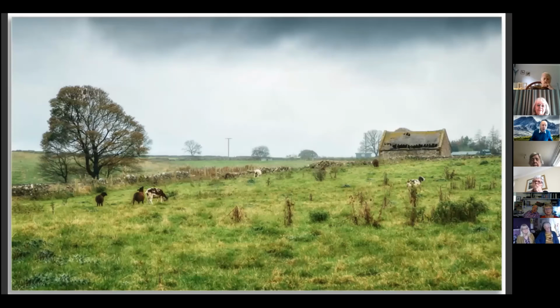Now, it was quite a dull day, but that's probably more typical of the sort of days that we remember in the Peak District, where there's not much sun, and the threat of rain is always there. And just looking at some of the old, so here we haven't got quite as good a stone wall, it's starting to fall down, and the barn has obviously seen better days. And instead of the sheep, we've got a few cattle in the field.